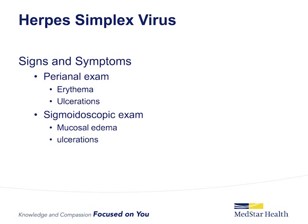In patients with suspected HSV proctitis, the perianal exam is key to diagnosing the disease. Patients with severe cases often have perianal erythema and ulcerations, as seen in the following slide. In patients who undergo sigmoidoscopy, the physician will see acute proctitis with mucosal edema and ulcerations. In addition, in immunocompetent patients, HSV proctitis typically does not extend beyond 15 centimeters. This image shows HSV lesions around the anus.